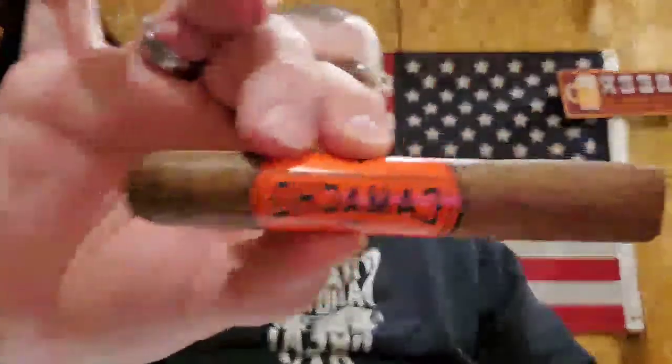This is Big T coming at you with another cigar review. Today we are going to be reviewing the Camacho Corojo. This particular one is the Robusto size. Picked it up. These are supposed to be one of the quote-unquote world's strongest cigars. World's strongest cigars. So we'll see how well that holds water.